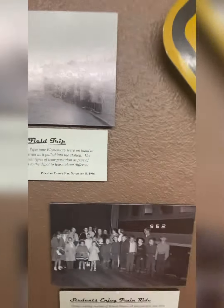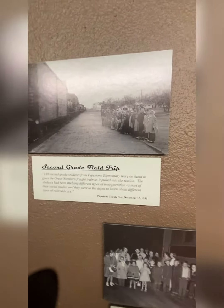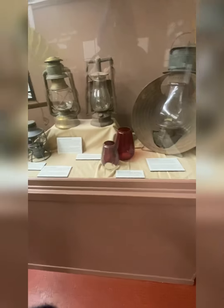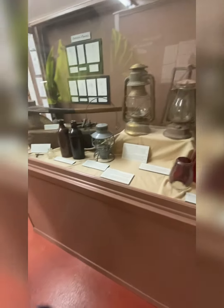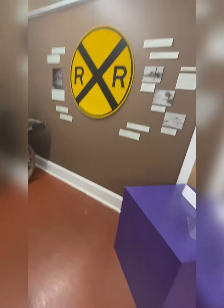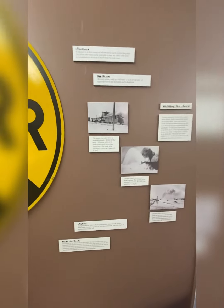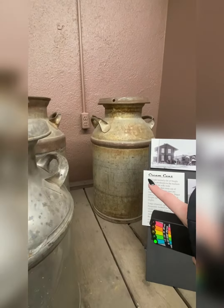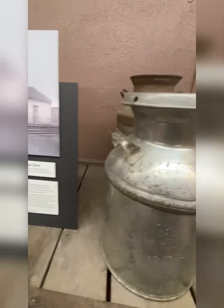Like they had field trips in 1956. That's a second grade class. The kids are so cute. Lanterns and the road, railroad access. Photos of trains. Cream cans. I actually had a few of these growing up. We had them on our property. We'd use them for bird feed.